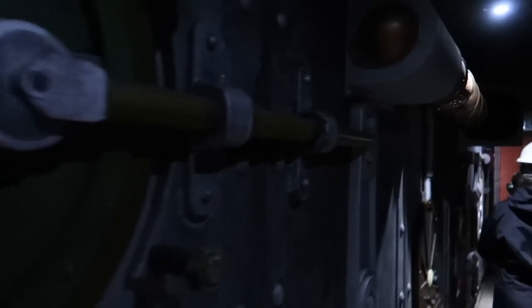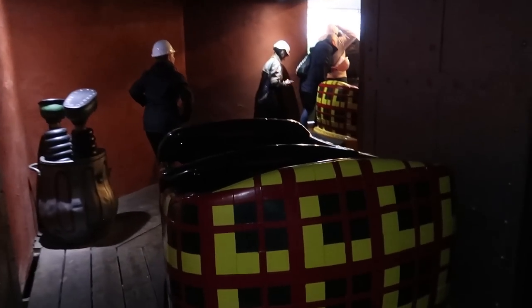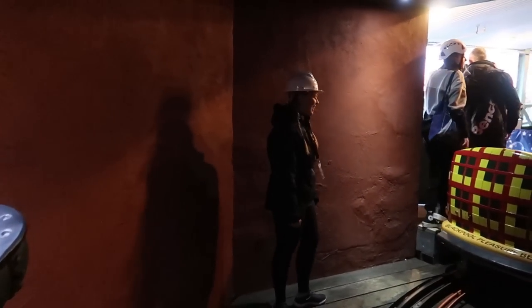Brilliant. More pictures down here that, again, you come past pretty quick. And the final scene of the ride. Like all these props and scenery over here. See the wheels down there as well. Oh, that was absolutely brilliant. There's the TV that Andy said about. That's why we've got hard hats on though. That was brilliant. Absolutely. Oh, what an experience. So unique.